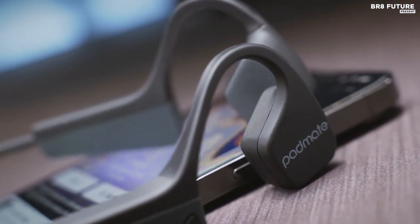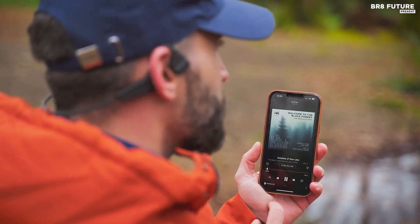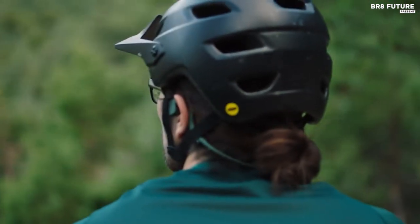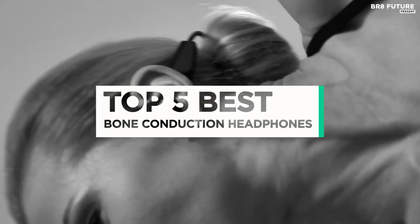Bone conduction headphones integrate an open-air design, providing you with the absolute best music listening experience. At the same time, you'll still be able to hear what's happening around you, and more importantly, minimize the risk of ear infections. And that's where our guide to the top 5 best bone conduction headphones you can buy for this year comes in.